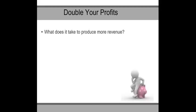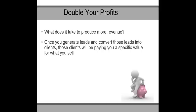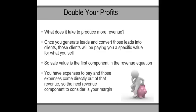As for revenue, what does it take to produce more revenue? First, once you generate leads and convert those leads into clients, those clients will be paying you a specific value for what you sell. So sale value is the first component in the revenue equation, but it doesn't stop there. You have expenses to pay, and those expenses come directly out of that revenue that you just generated. So the next revenue component to consider is your margin. How much of that revenue do you actually get to put into your pocket? But you're still not done.